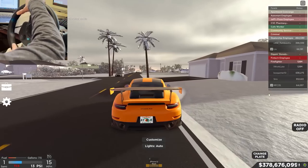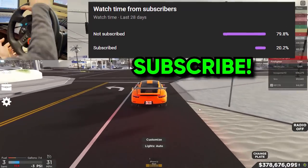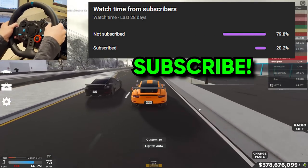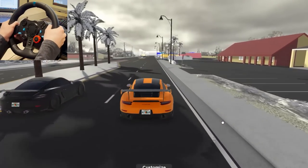Oh, we're on the snow. Boy, this thing sounds nice. Oh, we just crashed it. Here we go. Let me make a right turn over here. Yo, look at everybody driving. Yes sir. Oh, let me hit the brakes. Yo, we got another Porsche right beside me. Look at that, dude. This thing is so nice.